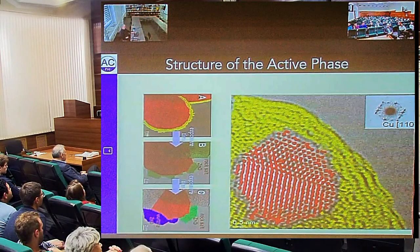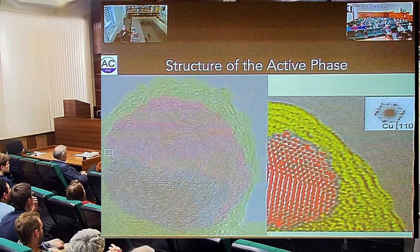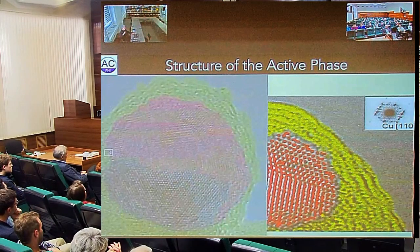Now the second piece of information on why this could be dynamic comes from the deactivation studies. We do an identical-location TEM experiment of one copper particle that we study fresh, and then we study the very same particle after half a year of operation under 50 bar pressure, and it looks like this. What has happened is that the copper is now much better ordered, almost a single crystal. You see a very nice facet terminating surface, and the zinc oxide changed from this disordered open layer state to a zinc oxide crystal. And that is an indication that it is an active particle.